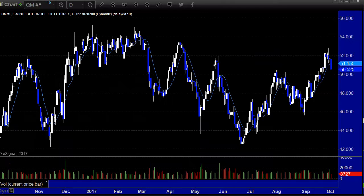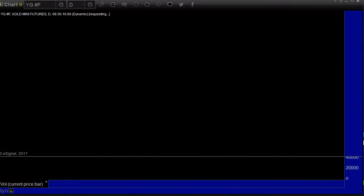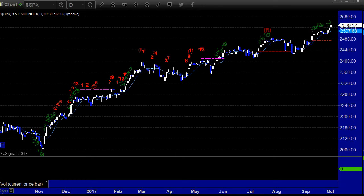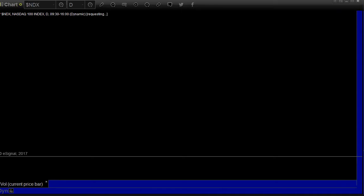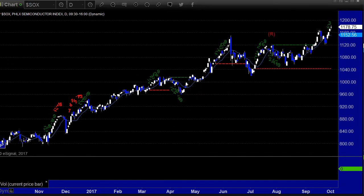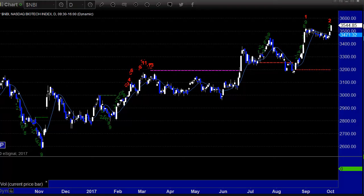Crude oil down $1.15 to 50.52. Gold down $10.60. S&P cash index up 9.76. NDX, the Nasdaq 100, up 2.62. Still can't get through that risk line from the 13 sell signal, so that is still in effect. SOX up 7, new closing high there. Biotech's up 51, new breakout on that. That was probably the interesting point.